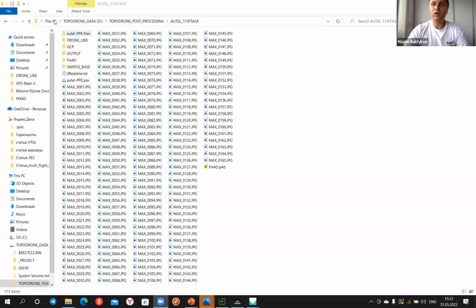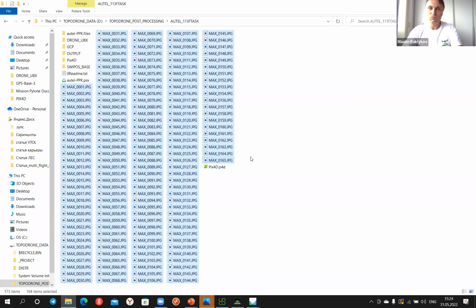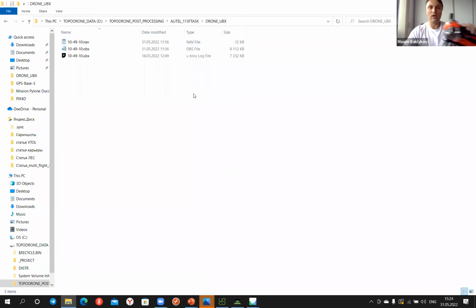So after the flight, you need to download data. First of all, you need to download raw images from Autel. This one is just one flight, the double grid mission which I showed you. Additionally, you need to copy a UBX file from the drone. It's stored here on the SD card. This UBX file is raw GNSS data, kinematic data.